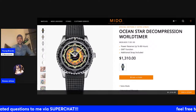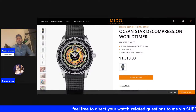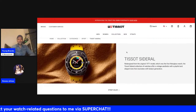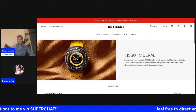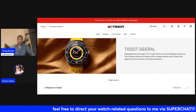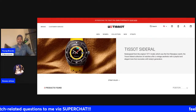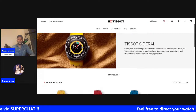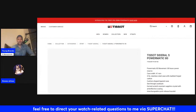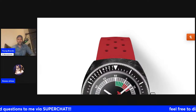Since we are already saying nice things about Swatch Group, let's continue with Tissot. This is an interesting piece that they came out with recently. It pays homage to a watch they designed originally in 1971, the first fiberglass watch, the first watch with a fiberglass case. Today's version, I believe, has a case that is part stainless steel, part marbled forged carbon, as you can see here.